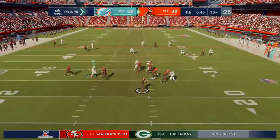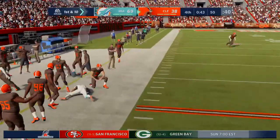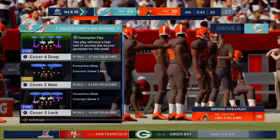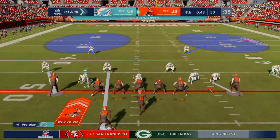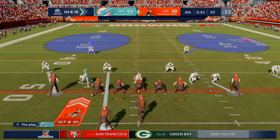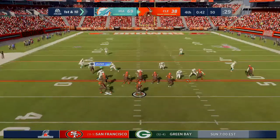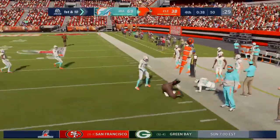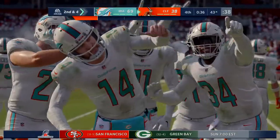Mayfield on play action. This is the tight end, Njoku. And he's going to be out of bounds right at midfield. And a nice gain of 21 yards. 1st and 10 at the 50-yard line. Mayfield now from the 50. That's to the right side and complete to Njoku. And a 6-yard gain gets him right around the 43.